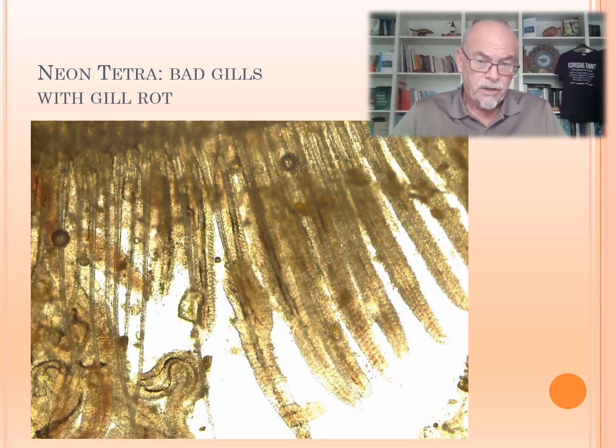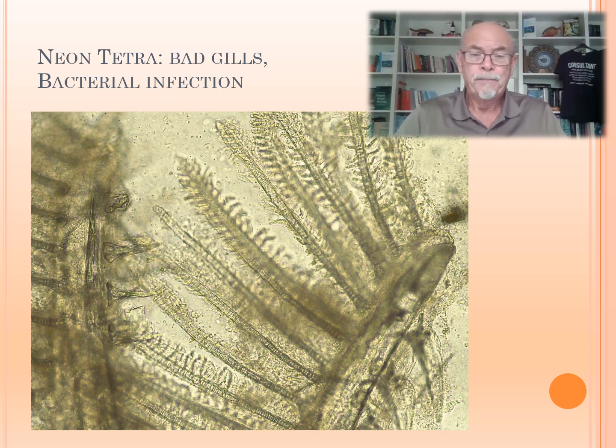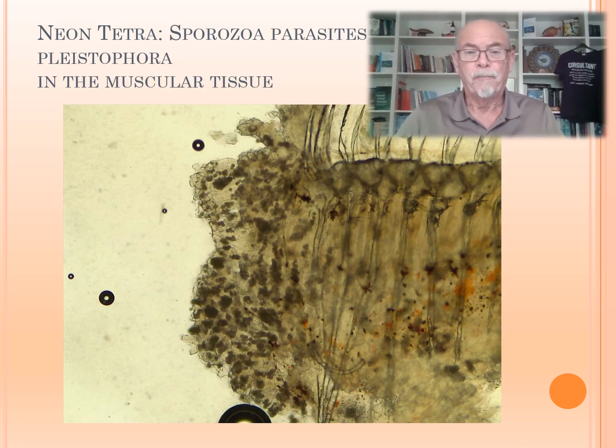The problem with that tetra is that he's so weak that he also already gets secondary bacterial infections in the gills. Look, the gill rot, many parts are rotten away. When the fish weakens, many organs start to fail, and it's like people getting sick with a virus or something. He easily gets pneumonia. This is gillmonia. It's an infection that is quite common in fish. Here you see parts of the gills badly damaged with a bacterial infection. So that is something that the fish is suffering from.